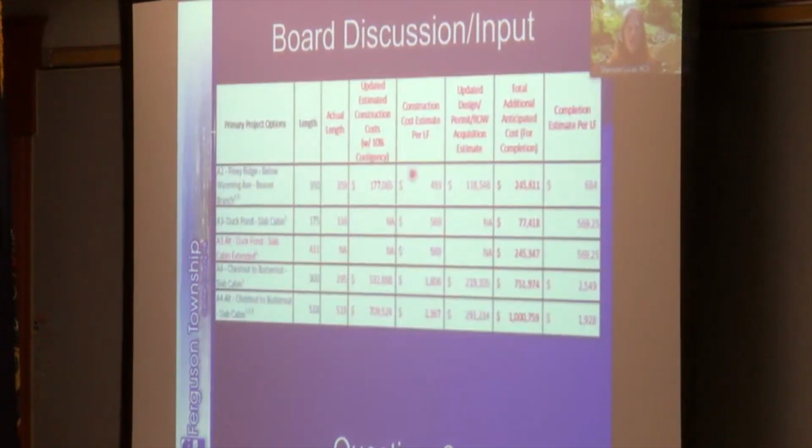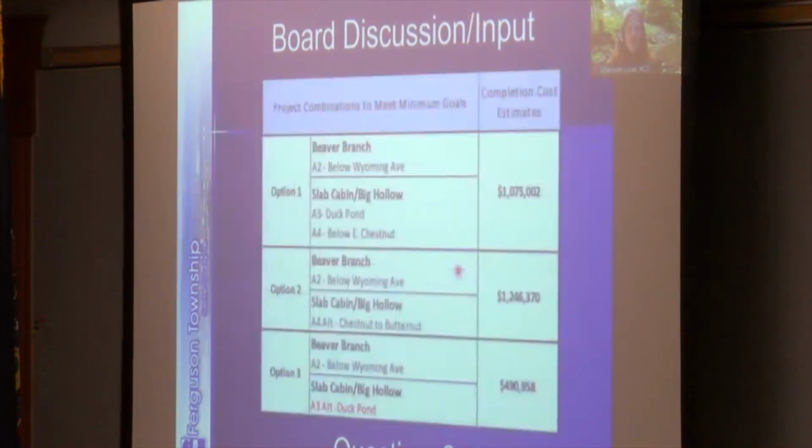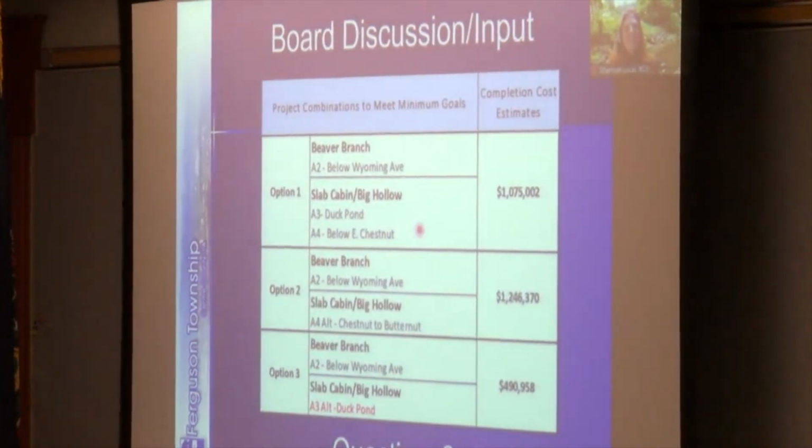This just provides all the updated linear footage costs. I had added this later based on feedback, and I wasn't sure if anyone would be interested, but if you have questions, we can refer to this. Otherwise, these are the three options that we're looking at now. So with that, any questions, comments, open to anything that you guys have.